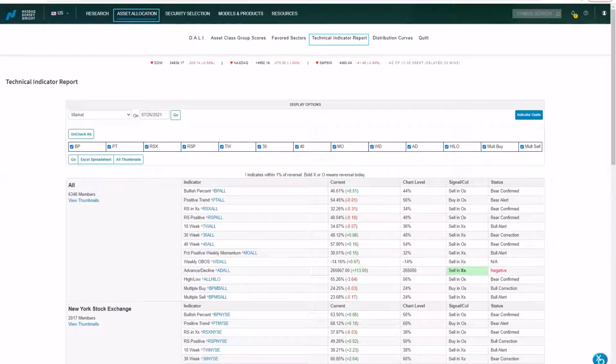The technical indicator report will provide you with some of the more traditional market indicators followed by technical analysts, such as the bullish percent, which measures the percent of stocks in a particular universe that are on a buy signal on their chart, a positive trend indicator, which measures the percent of stocks in a universe that are in a positive trend, indicators that measure the percent of stocks above certain moving averages, and the high-low index, which measures the percent of stocks in a universe reaching new highs versus those reaching new lows.